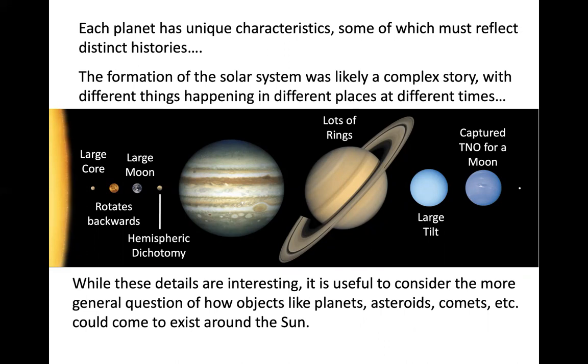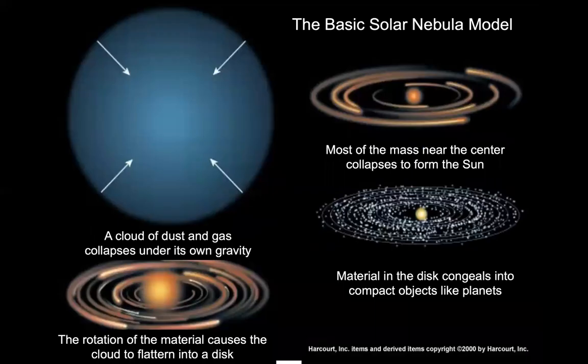What we wanted to do instead is discuss the general framework for understanding how the solar system formed, which is what's called the solar nebula model. The idea here is that the solar system, including the sun, formed from a diffuse cloud that was made primarily of hydrogen and helium, but also contained other elements like rock, ice, and some amount of metal. That cloud of dust and gas, because of its own gravity, began to collapse because every molecule in that cloud, every bit of solid matter, is attracted to every other part. This caused it to compress.